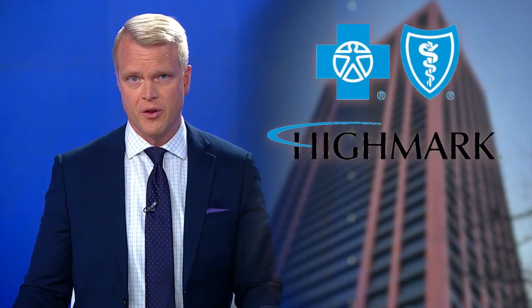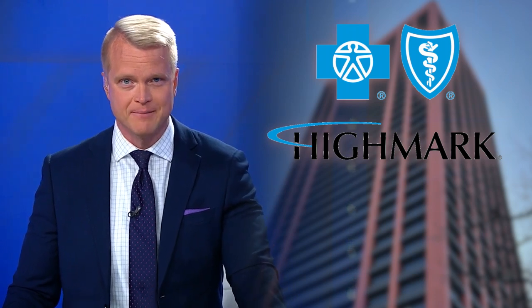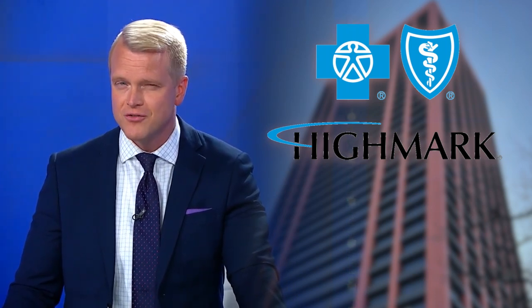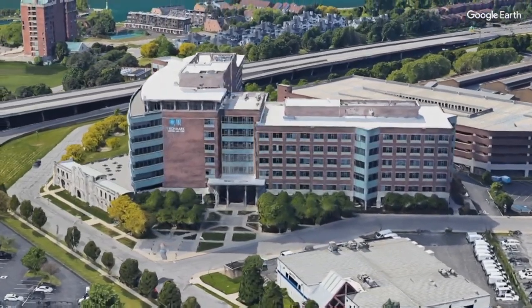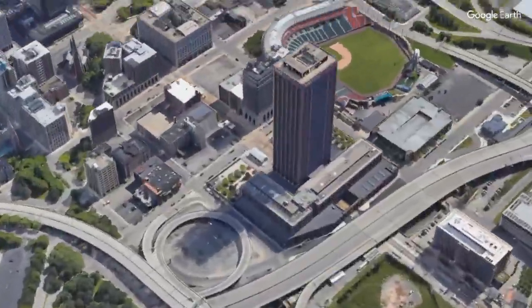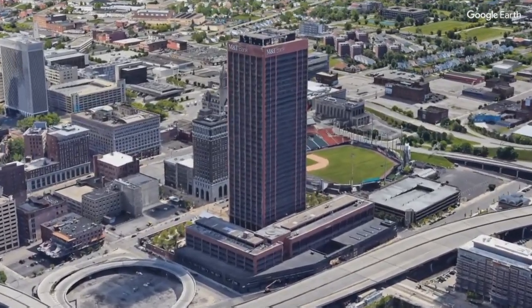Hundreds of workers with Highmark Blue Cross Blue Shield are settling into some new digs tonight. The company is still in downtown Buffalo, but moved its headquarters just a few blocks. After spending about 17 years on West Genesee Street, right by the 190, Highmark has completed its move into Seneca One Tower, taking up the top 5 floors with about 1,400 local employees.